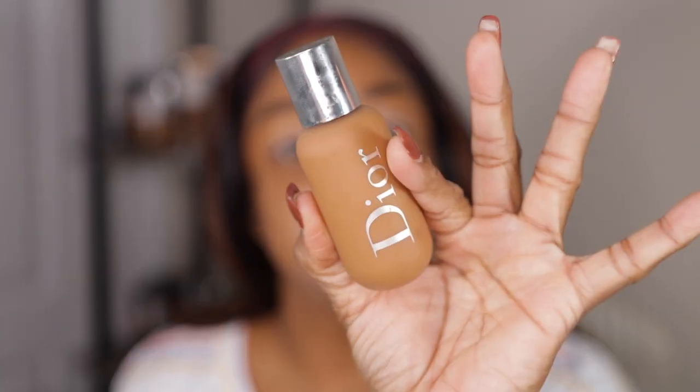I think for a foundation today, I'm gonna take my Dior Backstage 5W. Only because I got a little organization going on with my foundations I'm able to see. So y'all will see a lot of foundations in rotation from now on, because I can see a little bit better of what I got and what I need to use.